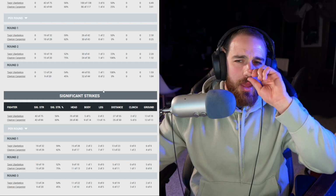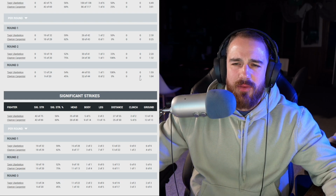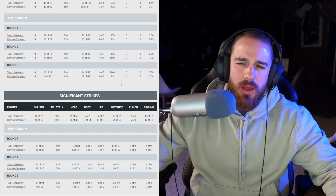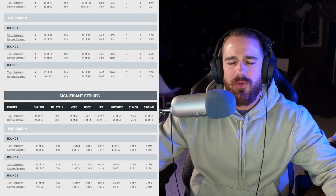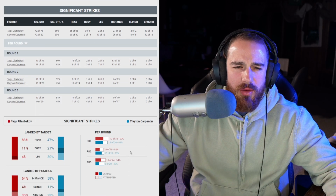Ulanbekov able to body lock and off balance Carpenter, staying active off his back and eating some elbows, but they won't get stood up because he's being active. With 1:05 left, they do get up. Low kicks to the leg of Ulanbekov. It appears to be affecting him a little bit. The damage on the feet goes to Carpenter for sure. The control and a bit of damage on the ground gets enough to give Ulanbekov this round.